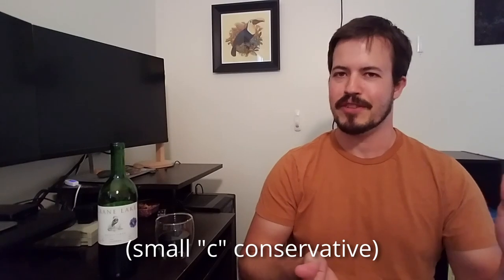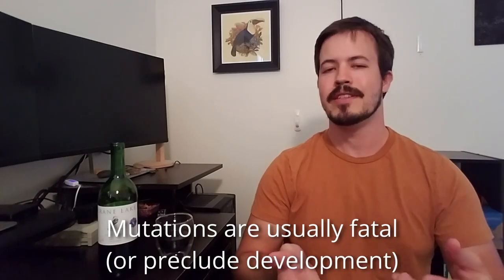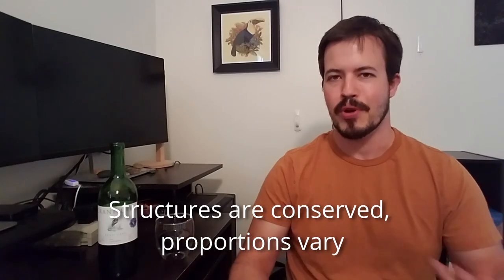Evolution is a fairly conservative process in that animal bodies are very complex things, and evolution works by random mutations, and the most common effect of a random mutation in animals' physiology or anatomy is that it just kills the animal, or rather the animal doesn't develop to adulthood to begin with. So it's very rare to see entirely new bones forming or new organs coming into existence fully formed. What you see more often is changes in proportion.